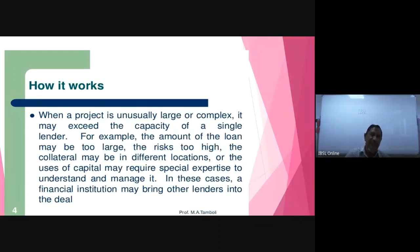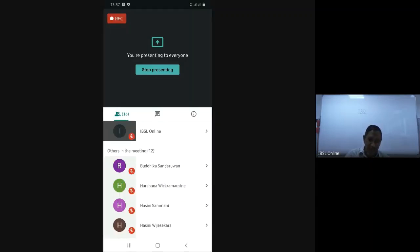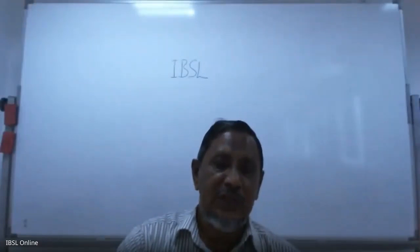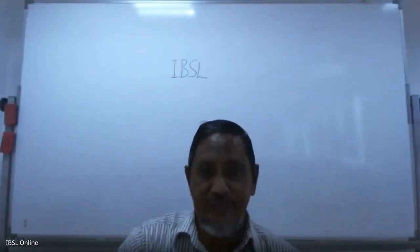Therefore, sharing the risk. Another second objective is to share the high risk project with other banks. Then the third one is the collateral. It can be single collateral or different collateral. But with one documentation, the collateral will be charged to the lending institutions.